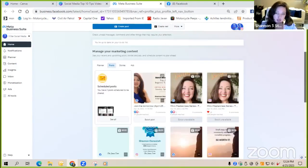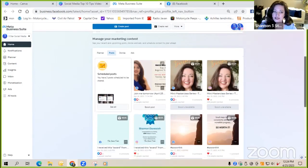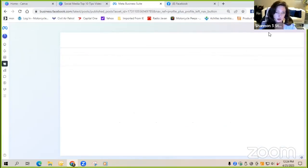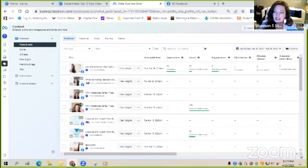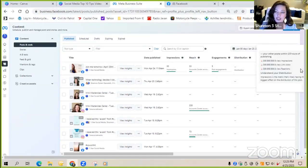One of my favorite tools, and it is right here on the homepage, is this little widget where it's got your posts. If you click right here at the bottom where it says see all posts, give it a second to load. It's always slow when we're on Zoom. But this is one of my favorite features, and I show this to my clients all the time. When you have this screen opened up, it's going to show you in list form all of your posts on Facebook and all of your posts on Instagram. It's going to give you insights that you can look at. Again, Reels videos aren't on here yet, but hopefully that will be coming someday.